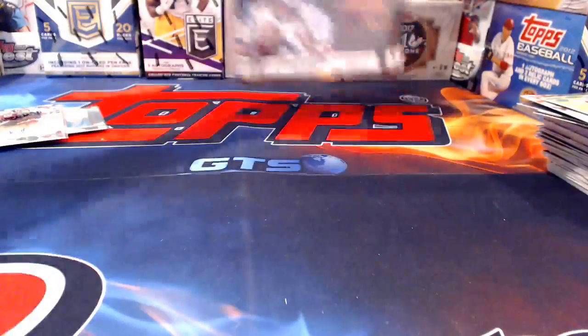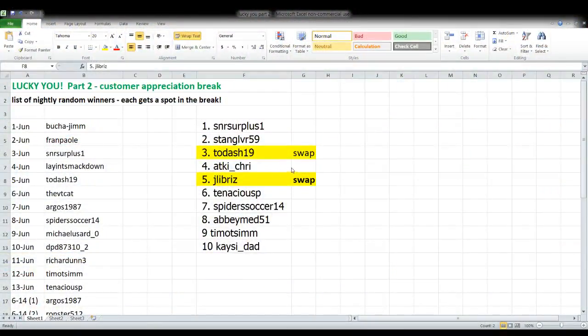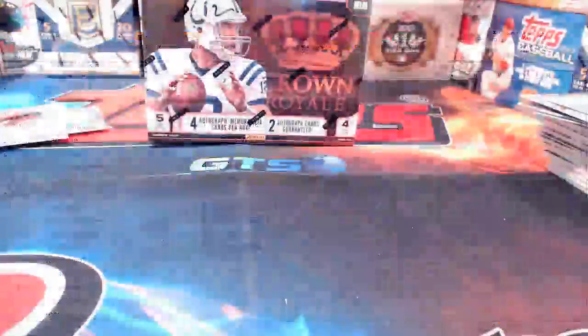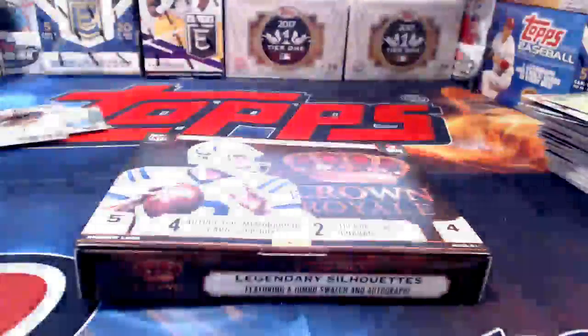So that means Crown Royal is what we're going to open up next. And as we open up Crown Royal, that is going to put us to Spider Soccer. We'll take the first hit from Crown Royal. Abby Med will get the second, Timot Sim the third, and Casey's dad the fourth. And of course, because I won't remember that, we'll look at it after we open each hit anyway. I will have forgotten by the time we get the hits open. That's just how it goes with me, it seems like.